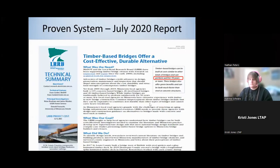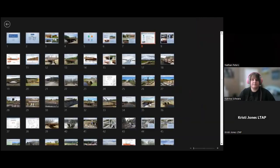Here, just to hammer home that proven system and quality, this is from a Minnesota Road Research Board group. They did some research on timber-based bridges. This is from a 2020 report, and you can see highlighted there, it's talking about the types of bridges they have in service in their state. Again, a huge timber bridge program that these guys in Minnesota are doing at the county road level. And like I said, they're getting a constant 70-year performance out of these bridges at a minimum.